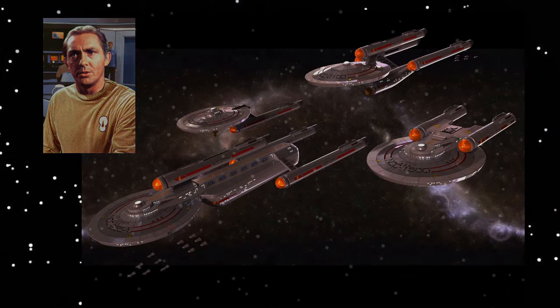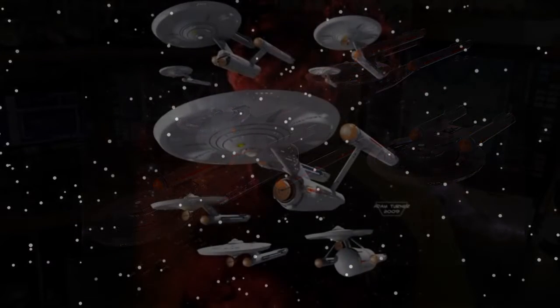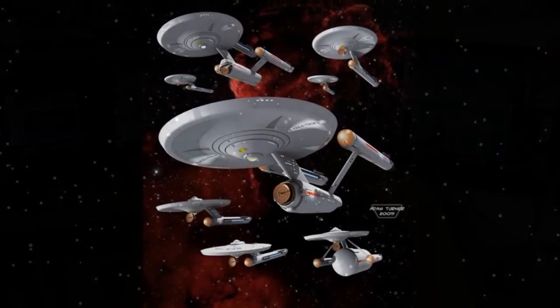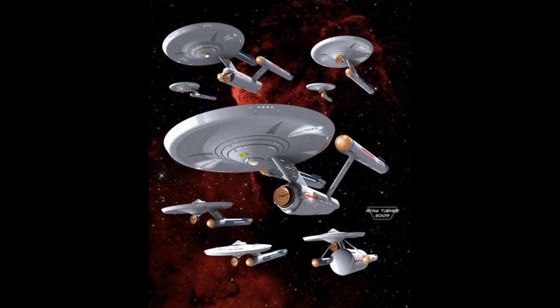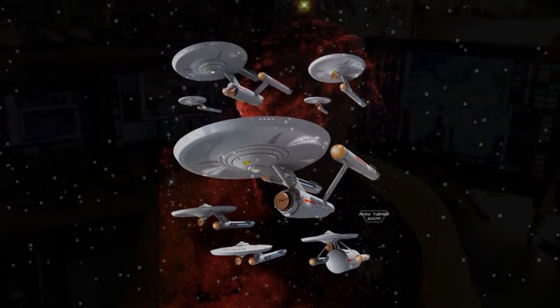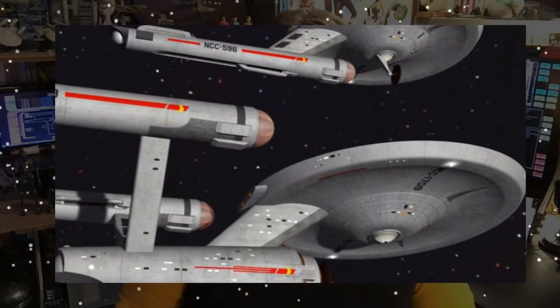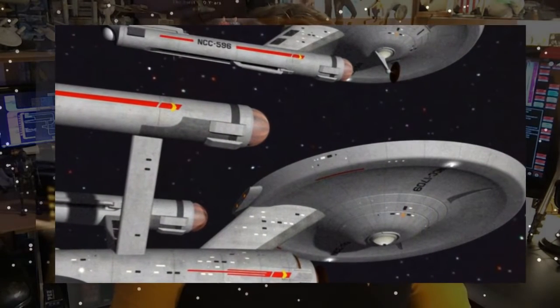A series of deadly engagements followed, pitting the numerically superior Axanari fleet against the more advanced Constitution-class vessels of the Federation. Garth's tactical brilliance, bolstered by the bravery of his Starfleet crews, carried the day for the Federation. The Axanari surrendered and abandoned their conquered planets. Their leaders resigned in disgrace, leaving new officials to negotiate peace terms with the Federation.